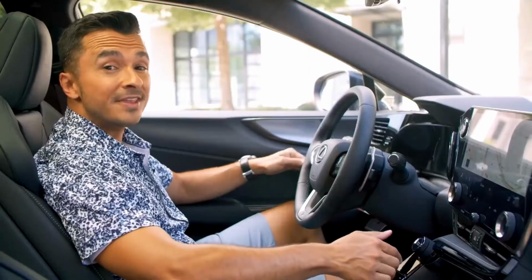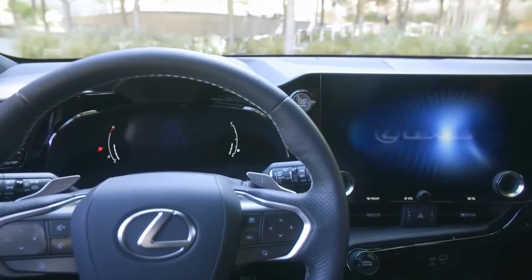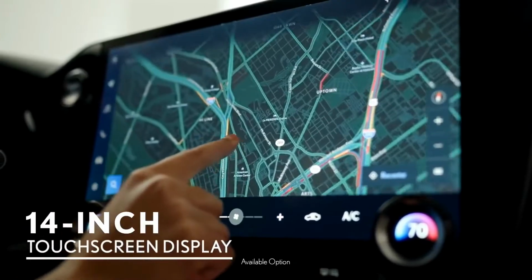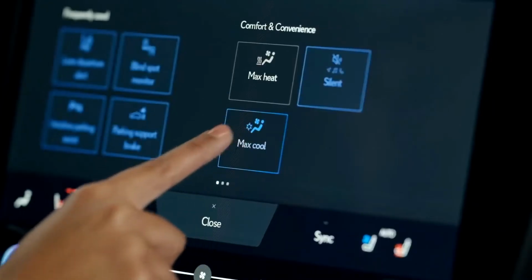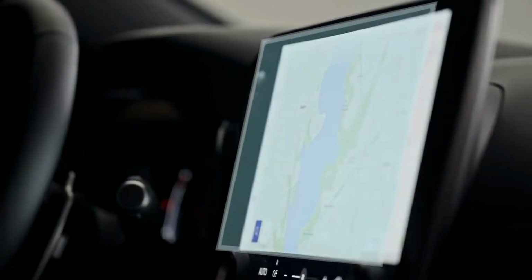Here's a first for both the NX and Lexus, this amazing multimedia system. Lexus Interface is the fastest, most intuitive, and responsive system I've ever had in a car. The standard 9.8-inch and available 14-inch touchscreens put intuitive technology at your fingertips. They both integrate automatic climate control functions and feature optically bonded, glare-reducing technology, like your smartphone.